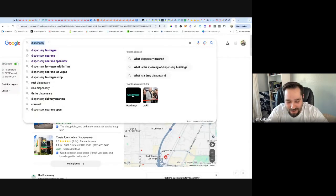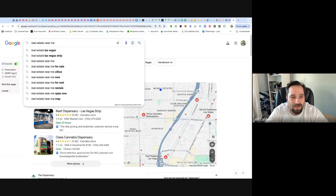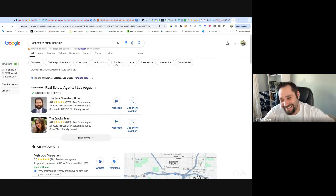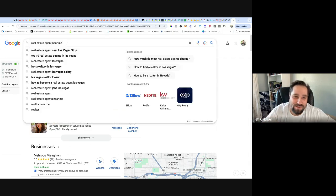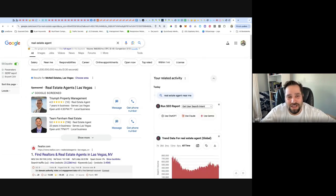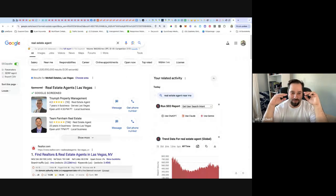Now if I type in real estate near me, I think somebody would probably search real estate agent. Oh, look, real estate near me open now, that's 130,000 times a month. And then you start doing all those individual keywords and searches, and it's pretty intense. We still want to niche down. We don't want to be so general.